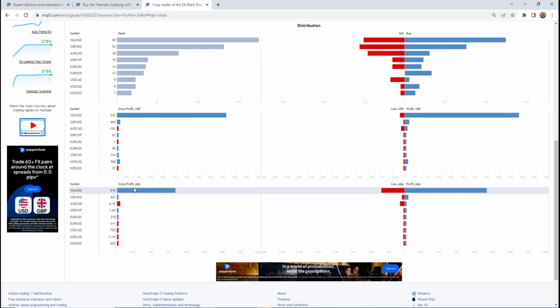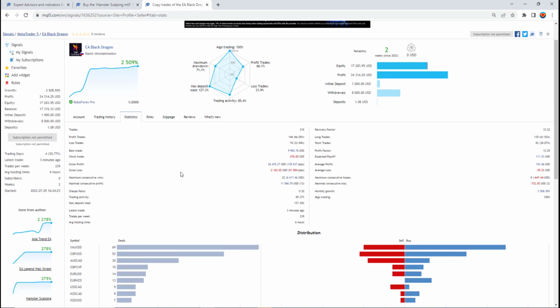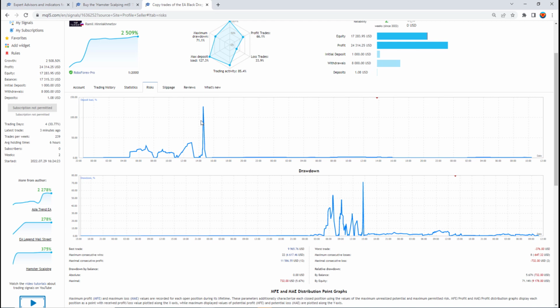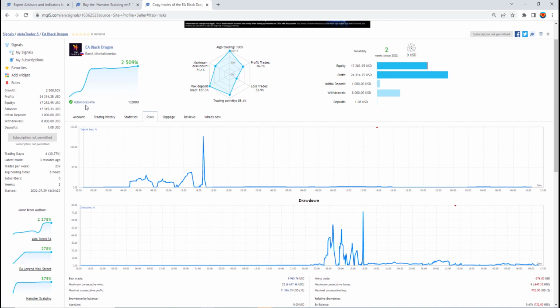So that's gold, right? The other thing to look at, actually, let's have a look at the risks. You see, there's been a massive deposit load at one stage, which is why you need a broker with really high leverage capability, so RoboForex. Obviously, not the usual broker I recommend, but if you want to try high risk trading like this, you should just follow what he's using.